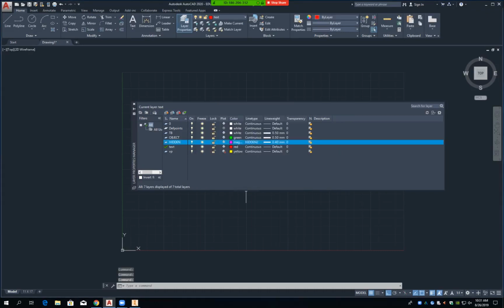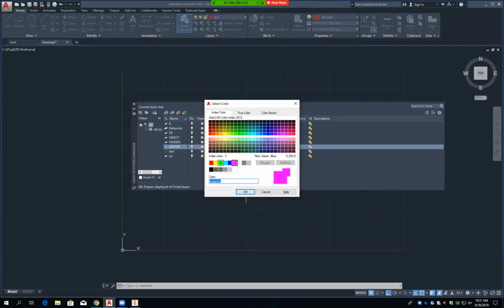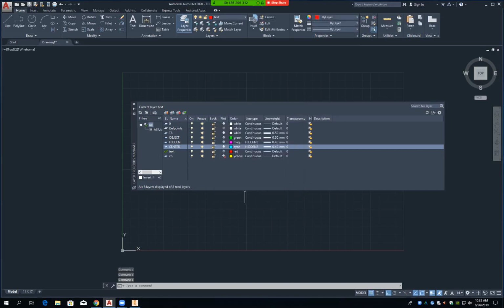Okay? Now we're going to do your third and fourth layer because they're both 0.25. So let's add us a new layer. Let's call it Center. I'm going to go red. Don't do text. Text is red already, so we'll use cyan then. I'll show you why in a few minutes. Hopefully we'll get into it on this one. Hit OK. And the line weight now is 0.25.